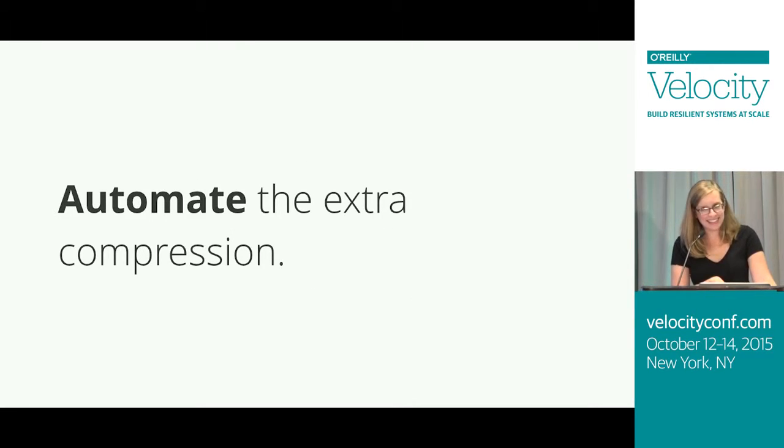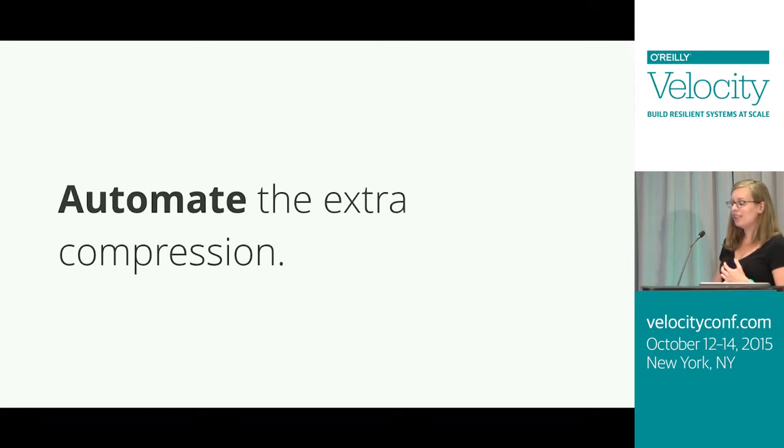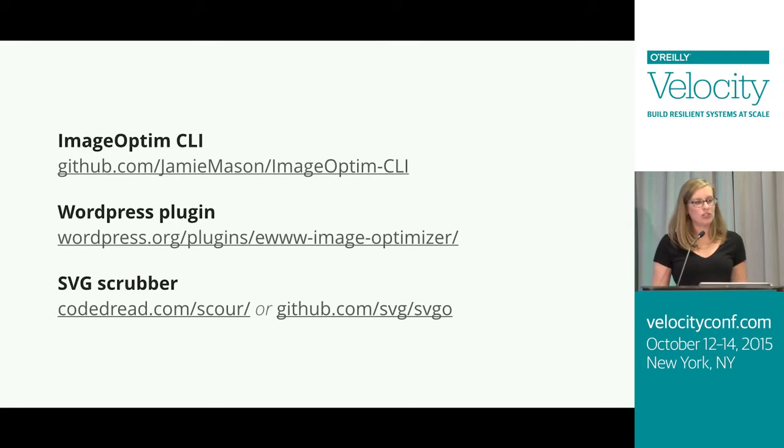But don't do it by hand. You should be automating it, right? There are CLIs, there's WordPress plugins, there's SVG scrubbers. You should be looking at all these options for your automated tools and workflow. Again, all these tools are linked to from larahogan.me/design.